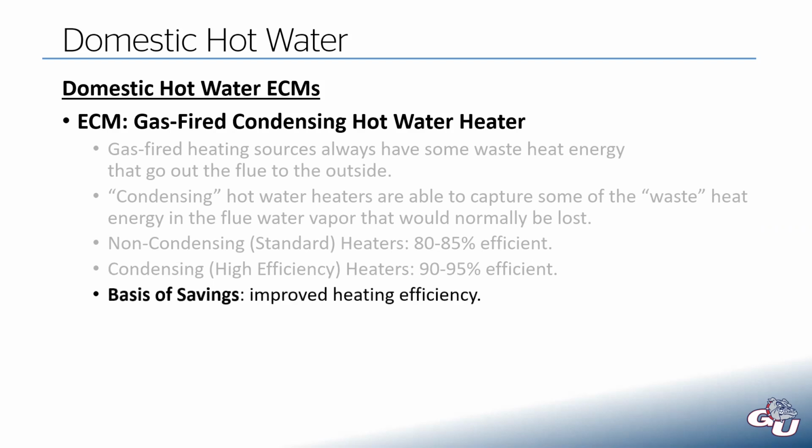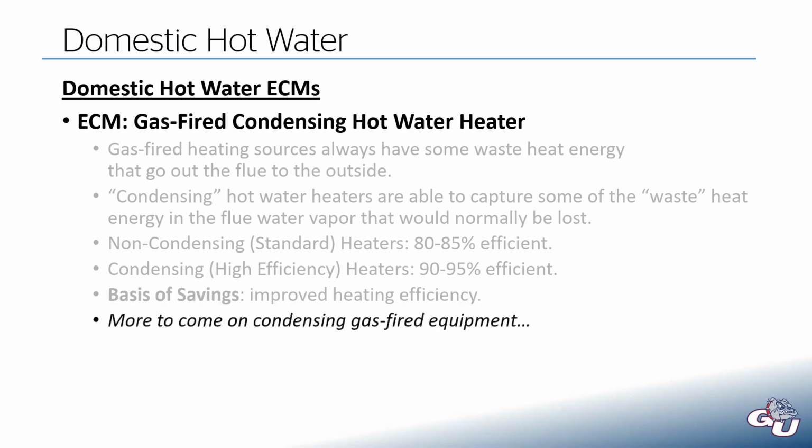The basis of savings: improved heating efficiency, which means you're going to use less gas. There will be more to come on condensing gas-fired equipment. When we get into hot water systems, not domestic hot water systems, but building heating hot water systems, we're going to talk more about condensing boilers, and we'll talk more about specifically how those work to get that extra efficiency.